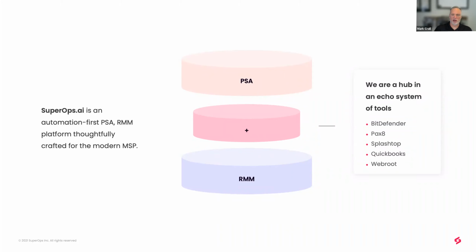Go to superops.ai/marketplace if you want to take a look at those, or I think you click marketplace. But that's the core idea. Let me take it one level higher. One of the core functionalities that they said they wanted to do with SuperOps was the 2 things Chris talked about earlier, is help an MSP be more efficient on the documentation, on the remediation, and on their scalability. If we can help you do that, it would make sense.